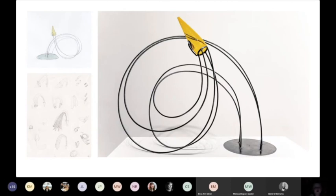And lately, I've returned to studies of just pure line and form. I've always admired those artists that can capture a story or gesture with just a few essential lines. So now I'm focusing on reducing elements in my sculptures to just the essentials.